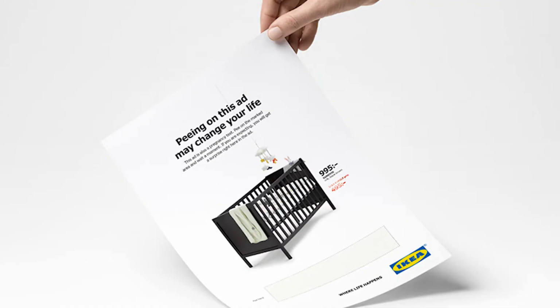Swedish furniture manufacturer Ikea designed an advert that went in the local papers. It was an advert for 50% off cots and cribs for expectant families. What new mothers had to do was pee on the paper. It was a doubled up pregnancy test. It created a lot of buzz and a lot of shock online.